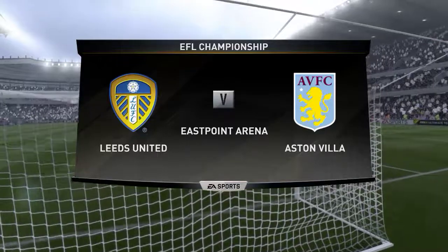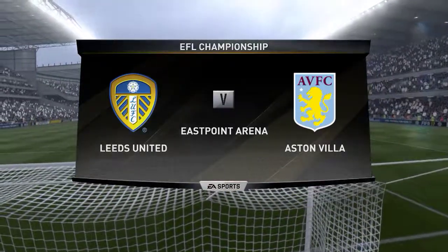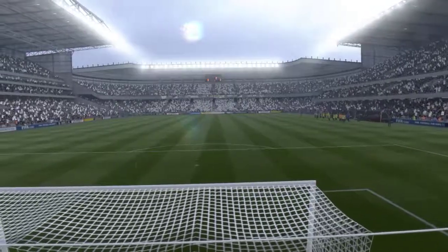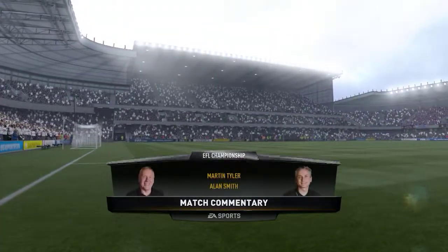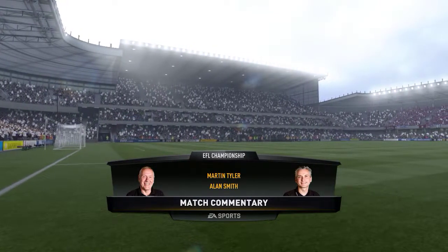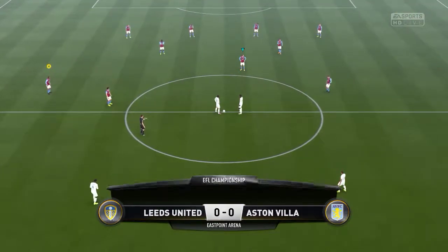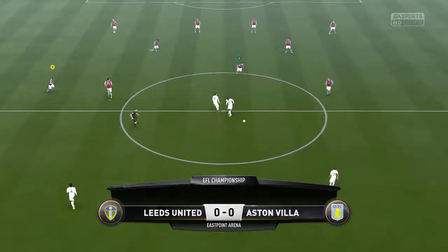Hi there again, everybody. Martin Tyler along with Alan Smith for your commentary today on this match, which is going to have an extra factor to it, the heavy rain that's been falling. Yeah, the ball is going to skid across the surface. I used to like these kind of conditions because you get one or two mistakes. If you're on your toes, there's one or two goals about for strikers.